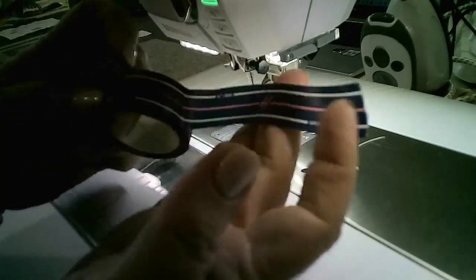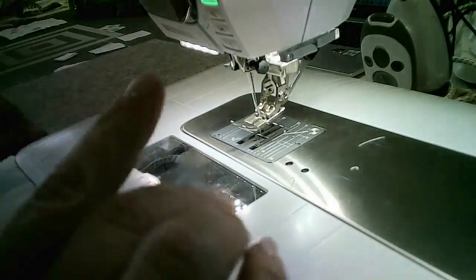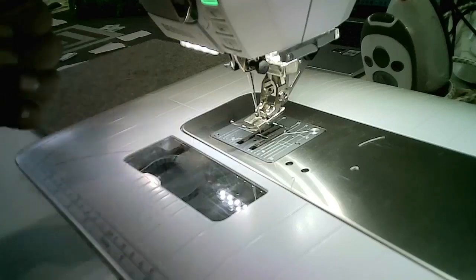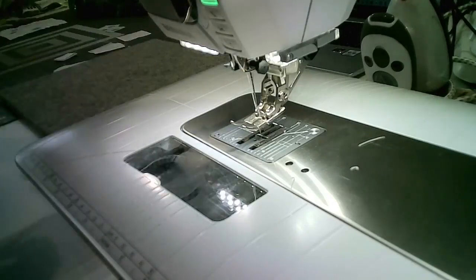It's the 1/4 inch seam guide tape. It's like masking tape, but it's got markings on it. Oh, hang on, let me just trim that off a second. I want that nice and flat, like that.